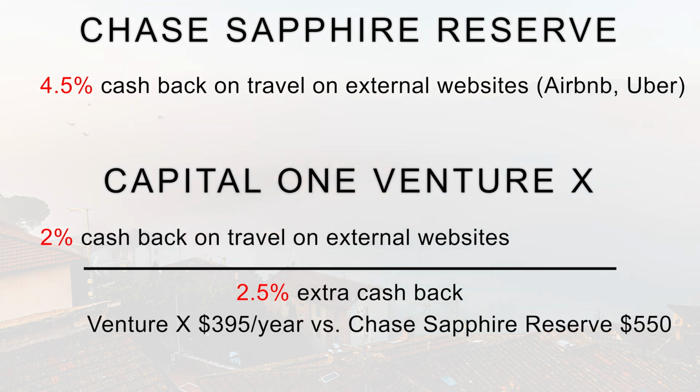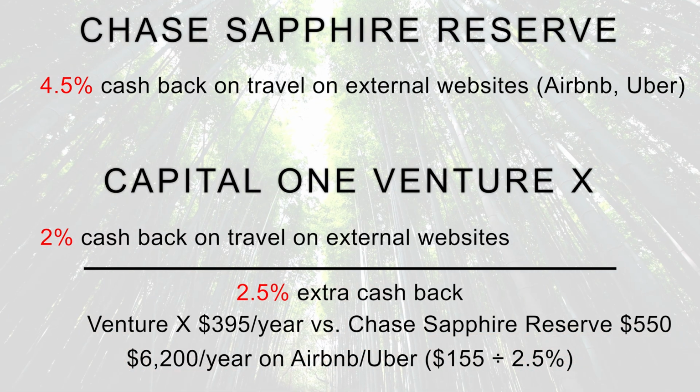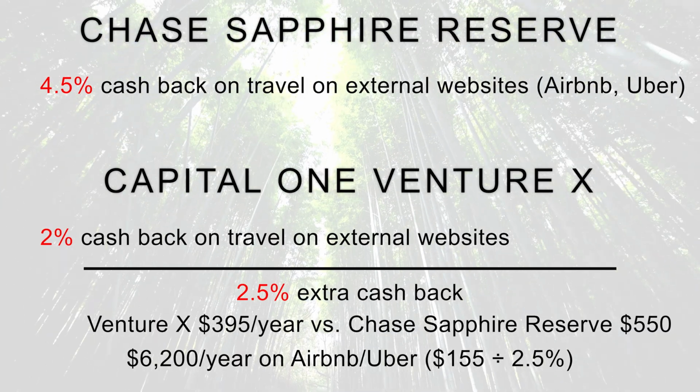Capital One Venture X card costs $395, which is $155 cheaper than Chase Sapphire Reserve. To justify this extra cost, you need to spend at least $6,200, or $155 divided by 2.5%. We travel for at least several months a year and spend $6,200 or more on Airbnb, Uber and other transportation. Thus, this alone justifies paying the extra $155. If you are like us, the Chase Sapphire Reserve card is an excellent choice.